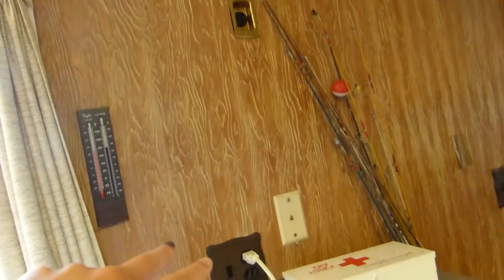Okay, so here's a closer look at the cabinets in the kitchen before the little bar step-up thing. Cabinets here. And here's a closer look at the wood paneling that my dad is gonna completely redo, and it's gonna be wood.